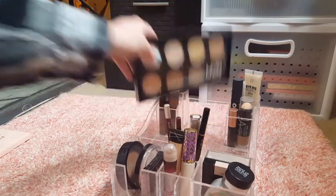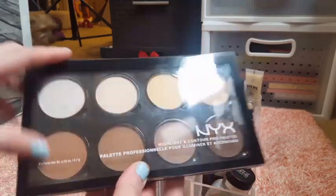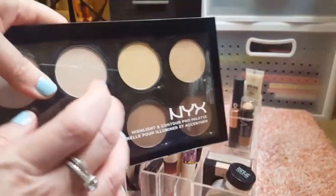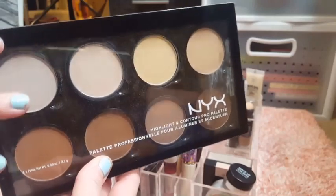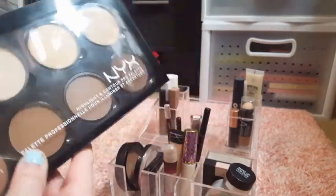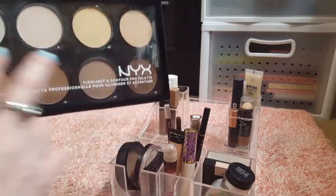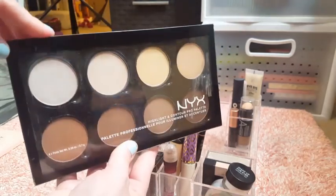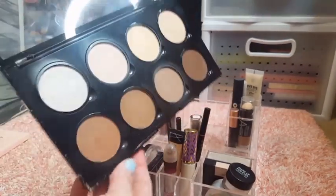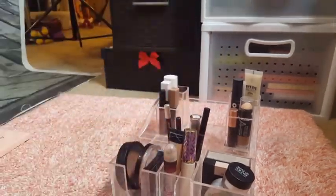Okay. I also played with the NYX palette. This is the Highlight and Contour Pro palette. Like I said before, I think in my Get Ready With Me, I was telling you guys, this is a really good palette if you're a freelance makeup artist, or if you just want to try out different colors, because there's pretty much 2 bronzers, 2 contours, 2 highlights, and 2 under the eye shades. So you get a lot of variety in this palette, and it's very pigmented. It's a very nice palette, so I highly recommend it if you're looking for a contour palette. I do like that one.